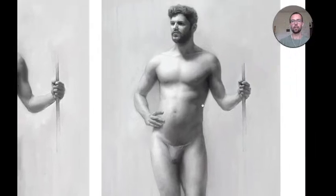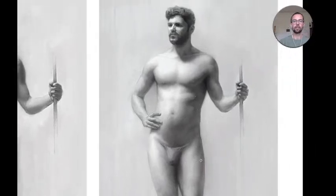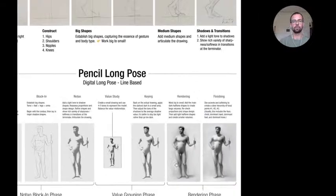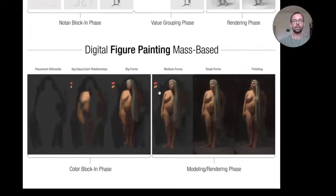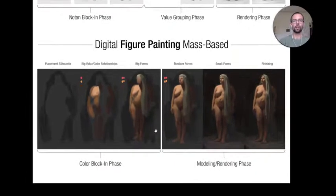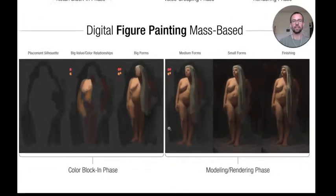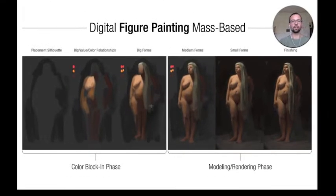And this was done digitally as well in Photoshop. So the process is the same for doing a digital long pose in our program and for doing a pencil long pose. And down here, also a step outside of what we're talking about with drawing. This is now painting a long pose digitally. You can do the same process in oil still.